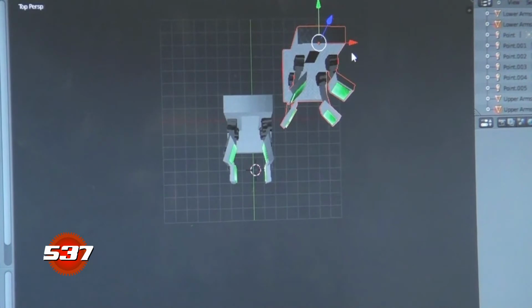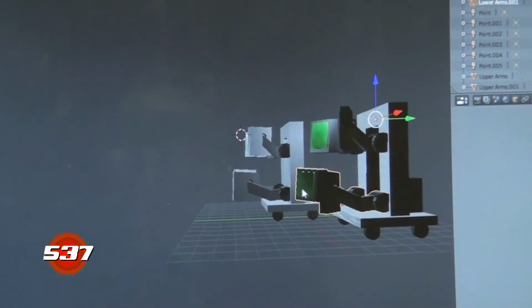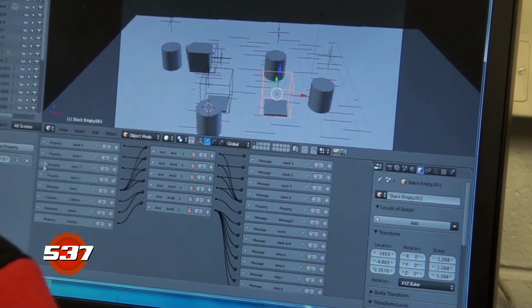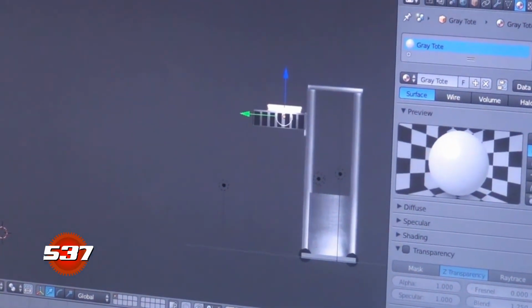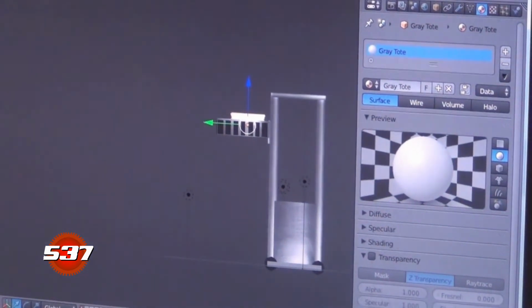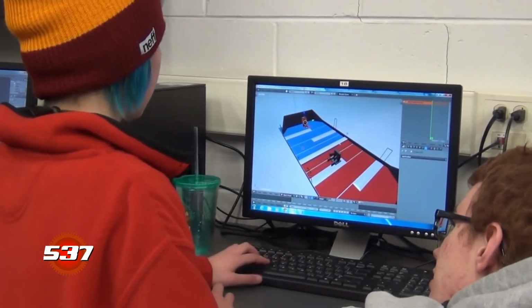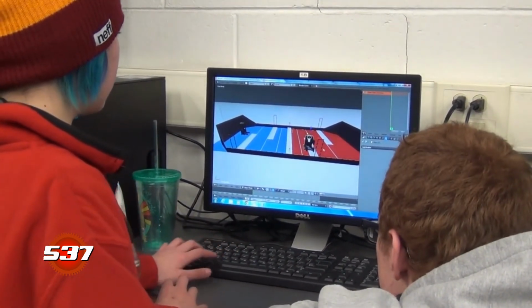Once we have the basic idea for what we're going to do, we start making various models for robots. While some people are modeling robots, others, like what I was doing, are making the basic game mechanics. They're figuring out how to program the robots so that they can pick up and put down the totes, and the scoring works correctly. We want to make sure that works before we put actual robots in it. And then when we have both components done, we put them together, apply the code to the robots, and then work out bugs that develop in the game.